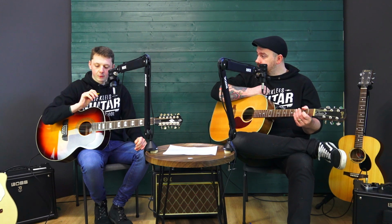And we both now use picks. This could be a different topic as well, but I don't know what style of pick you use. I opt for a 0.73 millimeter plectrum.